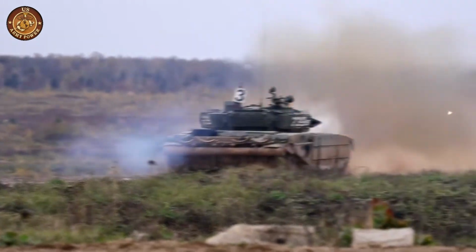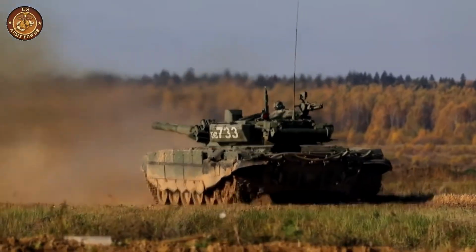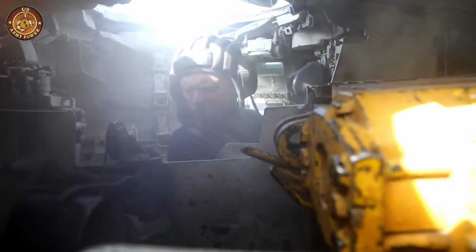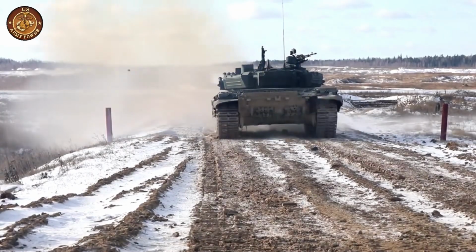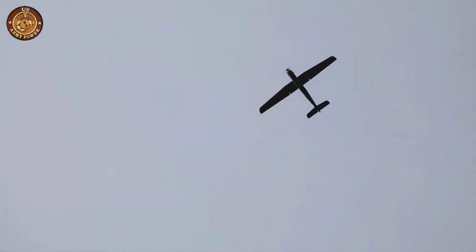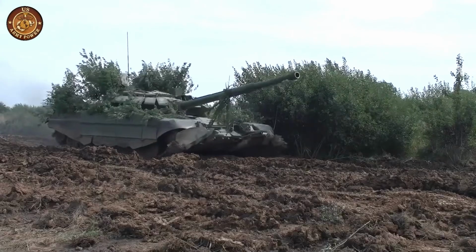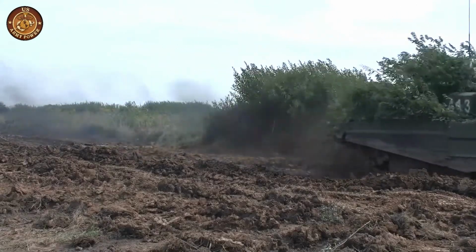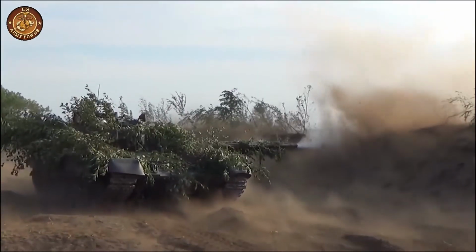The second BMP-2, sensing danger, accelerated to 18.6 miles per hour, trying to escape the curve. Its 30mm 2A42 cannon swung wildly, firing into the air, but it couldn't detect the small FPVs. The crew activated the 902A smoke system, creating a thick screen. But the Orlan 10, flying at 6,562 feet, provided clear thermal imagery to Omega Team, pinpointing the target.